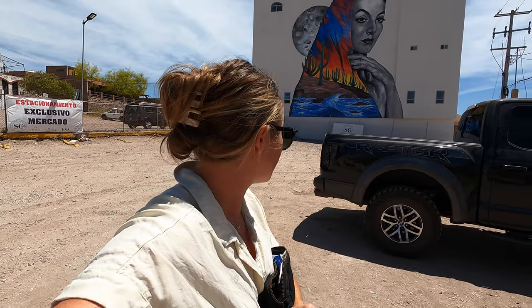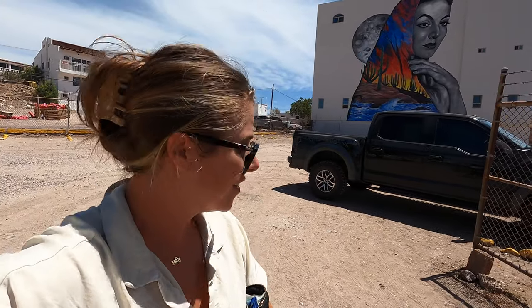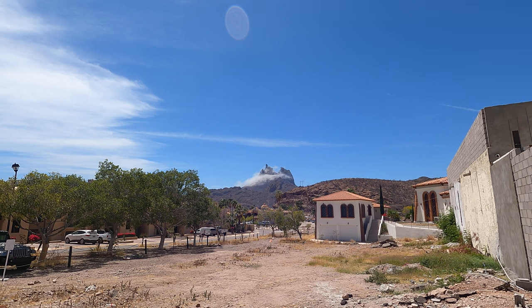Mexico is really impressive, and that might be my favorite thing I've ever seen on the side of a building ever. That's so cool.